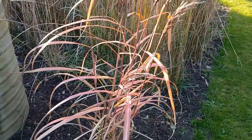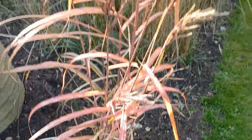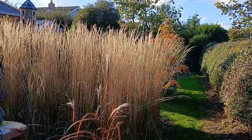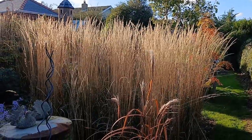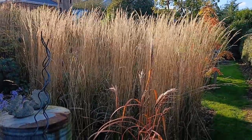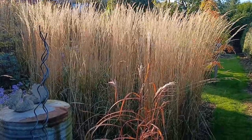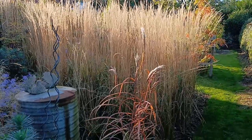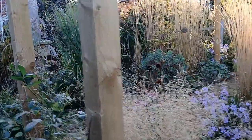Another Miscanthus. As I said, they can all take on different colours. And they do. The Calamagrostis, obviously looking good still. Looks fantastic. And I'll not cut that back till end of January. And that's when I shall take most of my plants back. I will not mess about with them until then. I leave them for the insects, and then the insects bring in the birds.